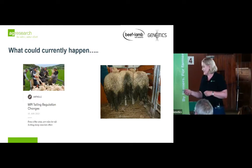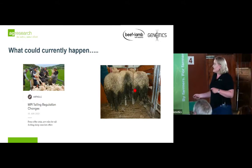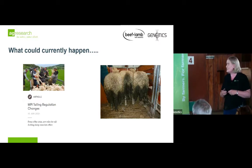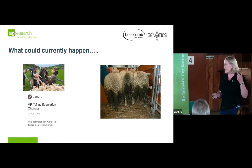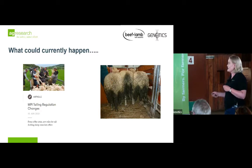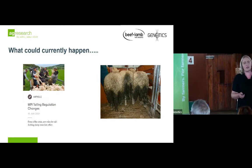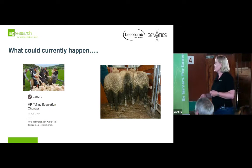So we have seen some similar photos already earlier, but these are the kind of scenarios when Robert was talking, if we can't go ahead and tail. We've already had the regulations around the caudal fold length. Whether we get to the extent of never being able to tail, there are some European Union markets, I think it's Norway, where they forbid tailing. So there are some examples already in the world where tailing is forbidden. And whether we're on that pathway, I'm not actually sure.